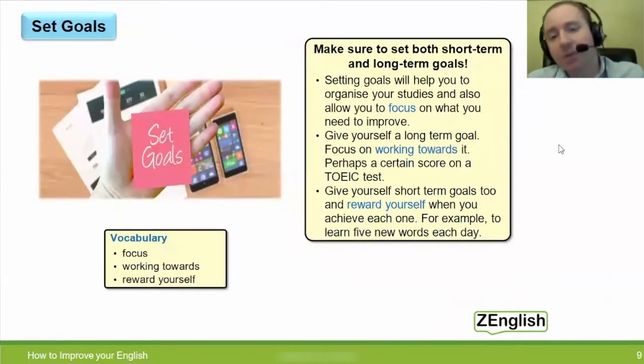This is the final one pretty much. This one is final but very important. So, setting goals. Whenever you want to achieve something, goals are pretty important, right? So try to set goals with your English. If it's just a hobby for you, okay, maybe you don't need to set goals, but even if it's a hobby, setting goals can still help you to improve with the hobby.